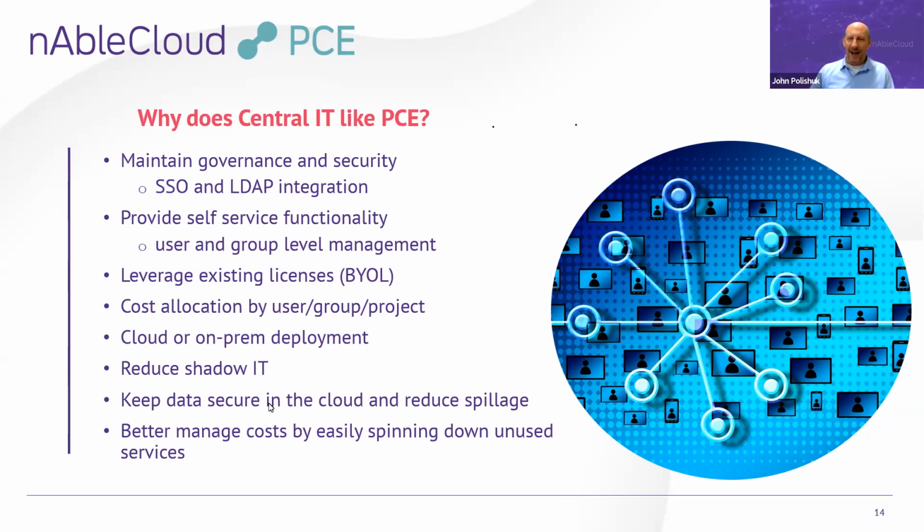Again, being able to access that stuff easily in the cloud, access that data. There's no need to download it. There's no need to put it on that extra laptop. There's none of that. So it's very nice from a security standpoint.